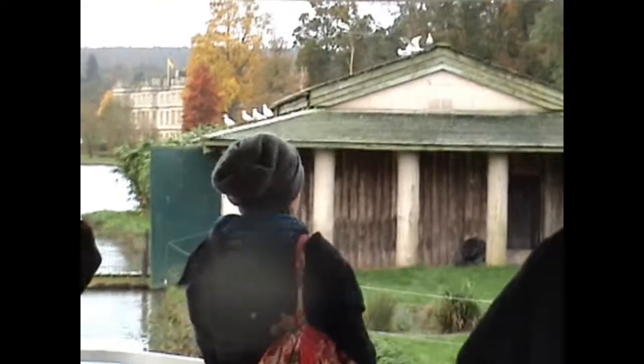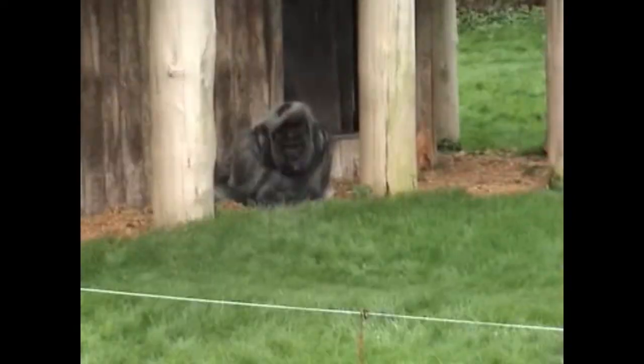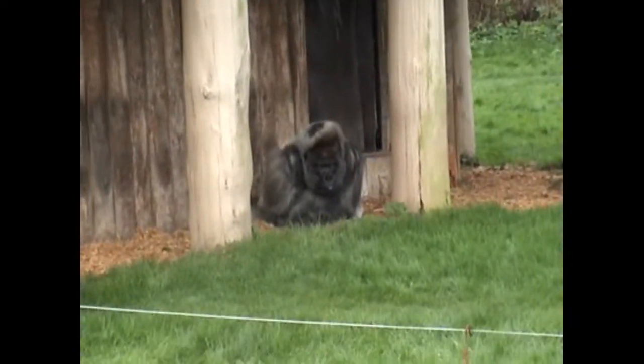There he goes, a lovely view of him. You may also notice there isn't a huge amount keeping Nico on the island. No bars or cages. You don't need bars or cages because gorillas can't swim. Nico's got no intentions of jumping into the lake. So really, the little fence is there to stop the sea lions from jumping on there and just generally annoying him, because as you've just seen, they are rather noisy.